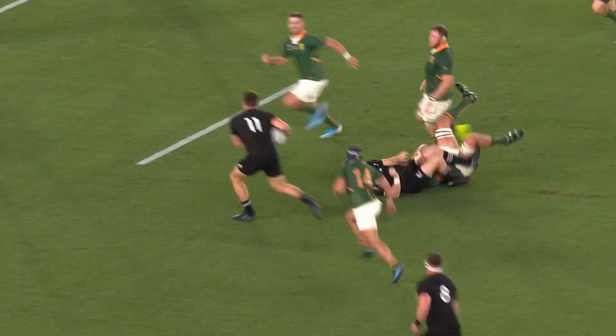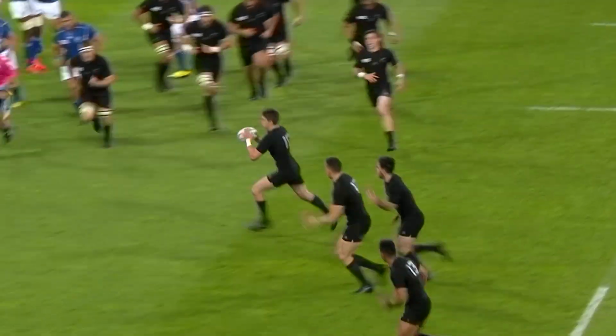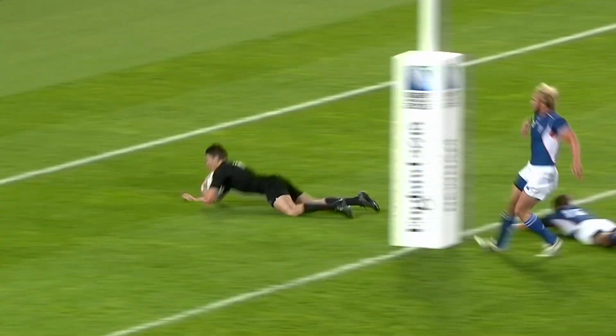Barrett with support from George Barrett. Well, here's Victor Vito winning the line out. And Barrett running quickly onto it. Beauden Barrett, and there is that speed.